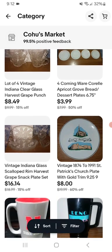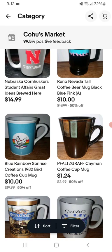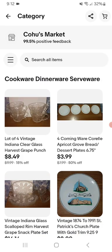I'm just gonna lot them up, honestly. Put these on eBay. A lot of these coffee mugs, they're gonna go bye bye. And that's just gonna go bye bye. A lot of them, they're gone. One big huge box, which is a jump box.